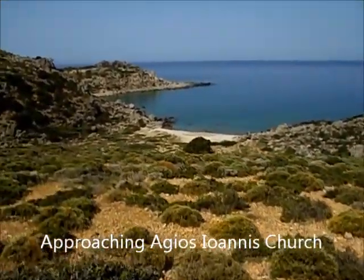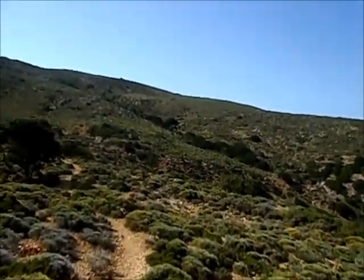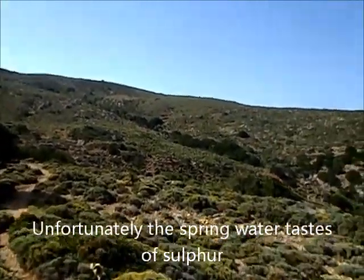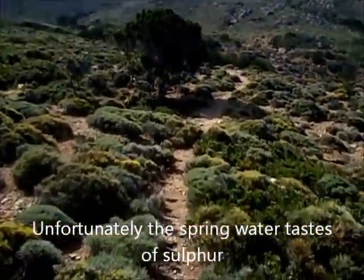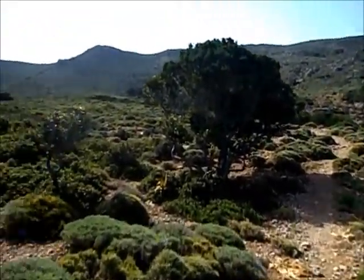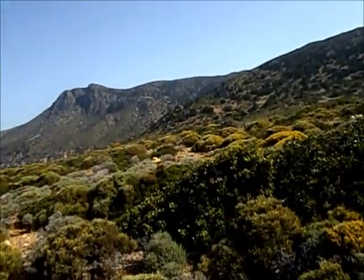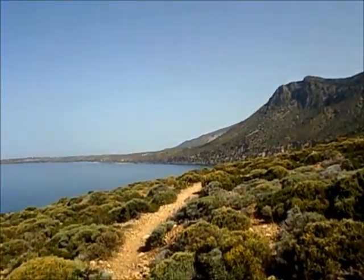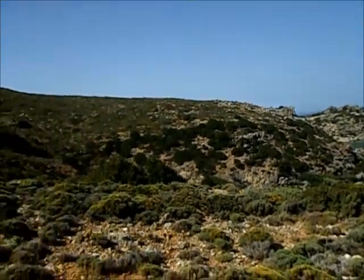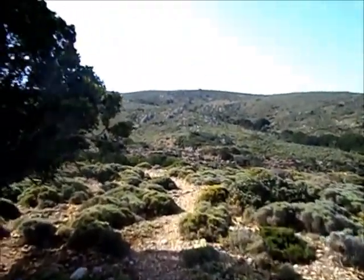The delights of this landscape. Very, very thirsty. It's supposed to be a church on this hill and a spring, but this is I guess 3-4 kilometers outside of Elefonisos, direction Paleochora. It's a good advertisement for doing this walk. Very beautiful. Very still, haven't seen anyone today.